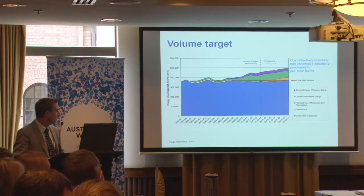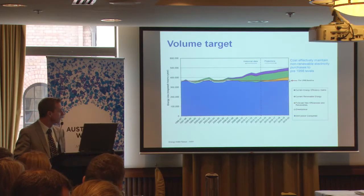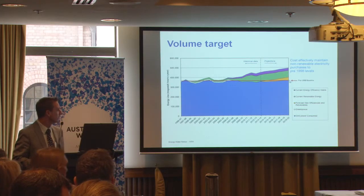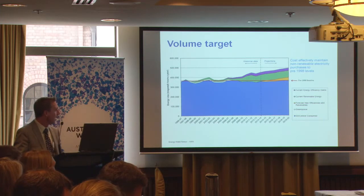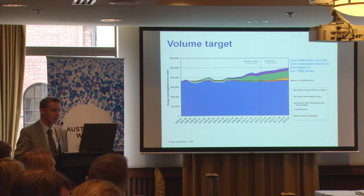If we go to the future over here, the orange bit represents the energy that we intend to save in the future to maintain our electricity consumption below '98 levels. So that's going to involve further energy efficiency projects and further renewable projects as well.